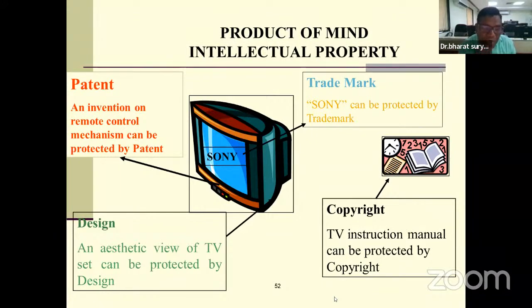How it looks beautifully, with the color combination, they got design registration from the Government of India. The Sony name in this fashion, they got trademark, and the instructions in the box of the TV, they got copyrighted. So a single product is protected with more than one IPR. Therefore, other companies involved in the manufacture of TVs will not copy the technology, design, mark, or instructions. Therefore, Sony TV is in the market, Samsung is also in the market. Independently, they are earning their own because they cannot copy each other's technology. If they copy, they will be sued in court and have to pay damages.